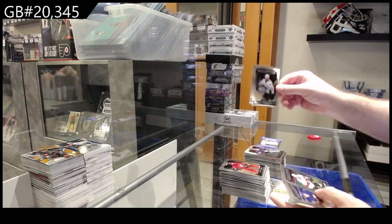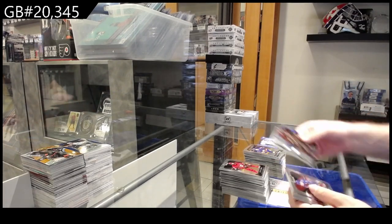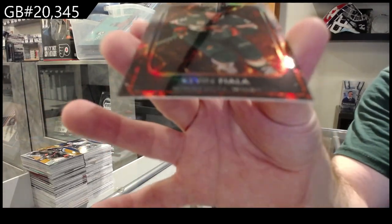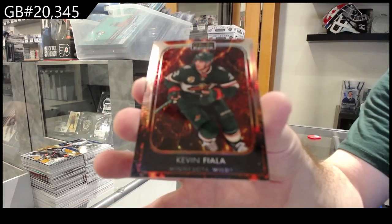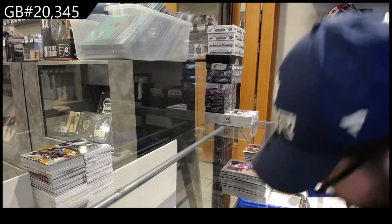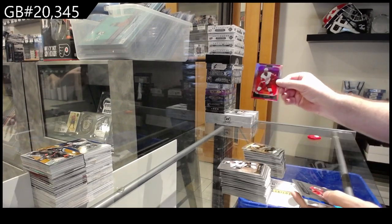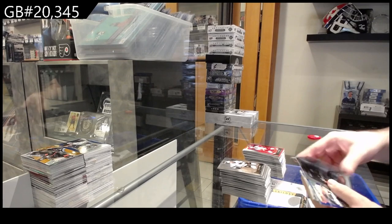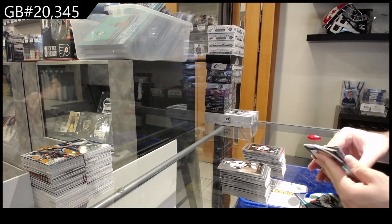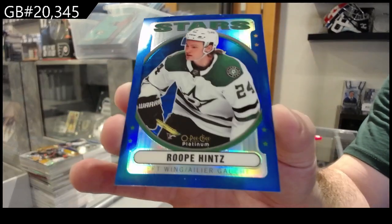We got a Marky rookie of Gadovich for the Sharks, Marky rookies of Denisenko for Panthers, Bryson for Buffalo, photo driven of Besser for Vancouver, and a Fiala Hot Magma for Minnesota. We've got a retro of Aiken for Boston. Hronik Sunset for the Red Wings. We've got rookies of Pilon for the Caps. McTavish for the Ducks. Die cut of Pasternak for Boston. And another blue rainbow, $1.99 of Hintz for Dallas.